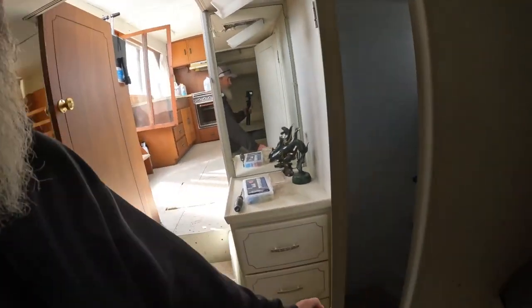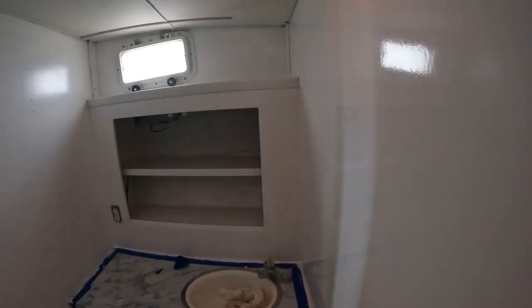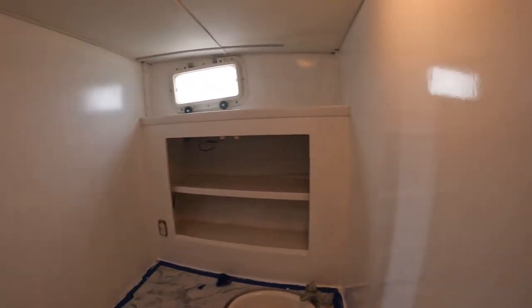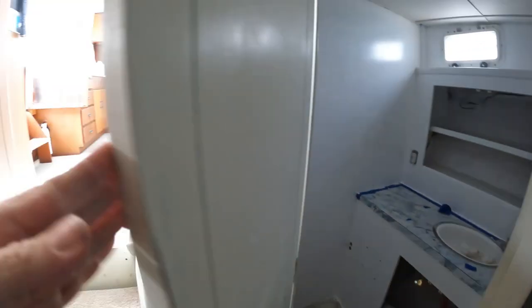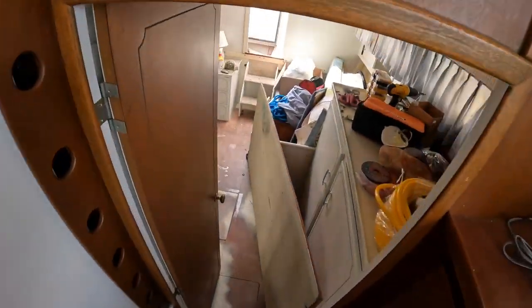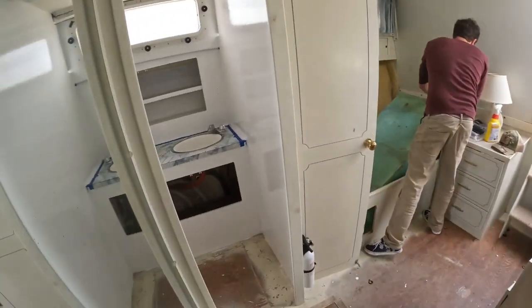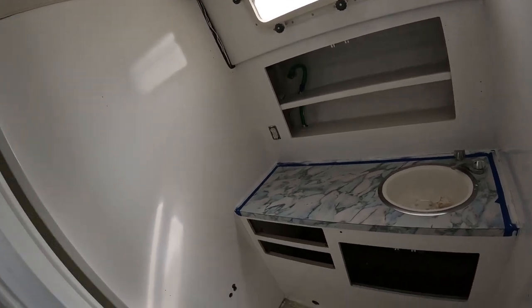All right, so here's where we're at. So we just put a second coat of paint in the V-berth head. Now it's hard to see, not much light. Oh, here we go, watch. Oh yeah, that works. Much better. And we got the second coat of paint in the aft head. A little bit lighter in here.